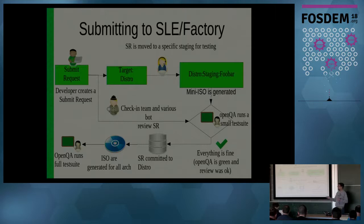So I use the term developer. You can replace that with a contributor if you prefer. Or a volunteer, I'm fine with that. So the developer is going to create what we call a submit request, basically a change, a patch with a changelog, a new version, a new tarball, whatever. He's going to build that in his own branch, and he's going to send that to a specific distribution, so it can be SLE 15, it can be Factory, etc.